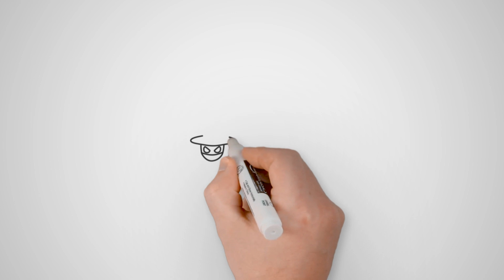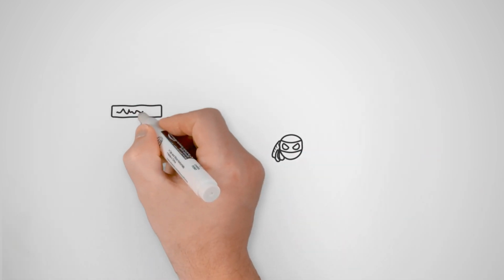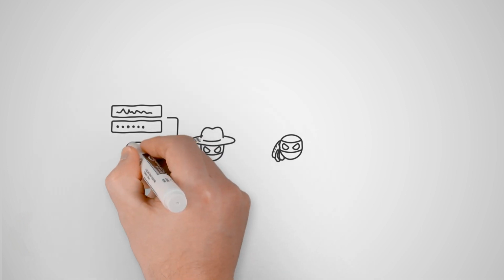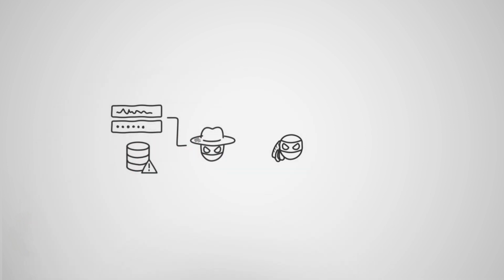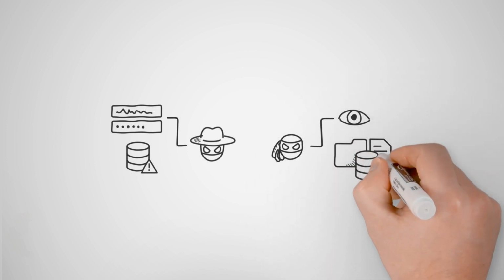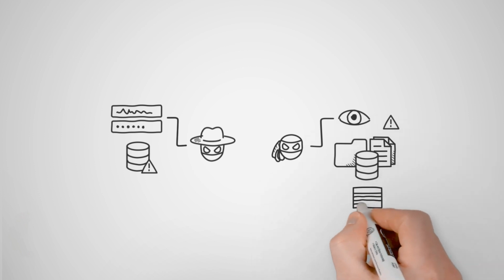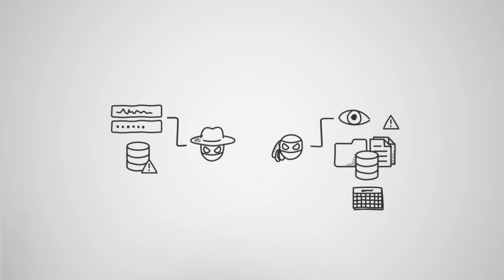Not all hackers are alike. Some use smash-and-grab tactics to access your admin credentials and steal data. Or they encrypt it and demand a ransom. Others infiltrate your system undetected, quietly stealing intellectual property or trade secrets without being exposed, sometimes for months or years.